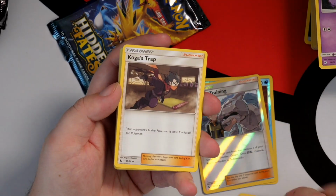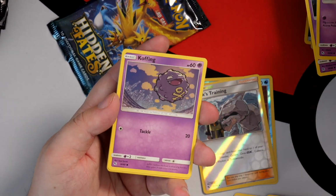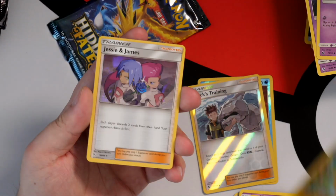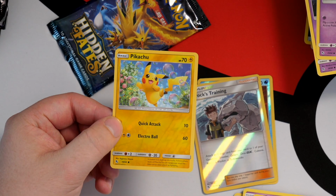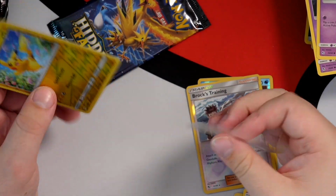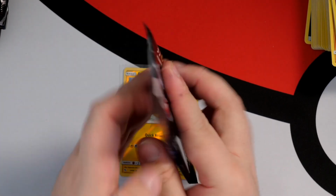We have a Koga's Trap, Lieutenant Surge's Strategy, a Magmar, Pikachu, Jigglypuff, Ekans, Snapback my guy, Koffing, Cubone, Reverse Holo Pikachu, and a Jessie and James Holo. Very nice. I'd actually think about grading this Pikachu, the Reverse Holo. A lot of people like to collect Pikachu cards. I think this is a really good design and quite a popular design. I wouldn't grade it necessarily for profit, but I'd grade it just to keep in your collection because I think it's really cool.